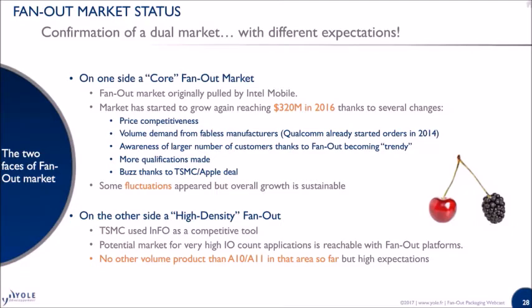One point to mention is that you have some fluctuation, though. For instance, Qualcomm at the beginning of the year reduced their demand of fan-out, but started again. So the core market is there and it's sustainable, but still it may vary depending on the competition.